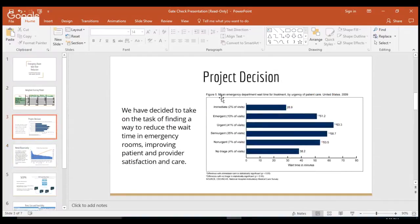So for our project decision, if you look at this chart here, you can see the average emergency department wait time according to their need for treatment. Those that come in with immediate need, which is about 2% of the visits, only wait about 28.9%, whereas those that come in with urgent, which is about 41%, have a longer wait. We decided to take on this task and find a way to reduce the wait time in emergency rooms because we feel like it will improve the patient satisfaction as well as the provider's stress load and our overall satisfaction in care.